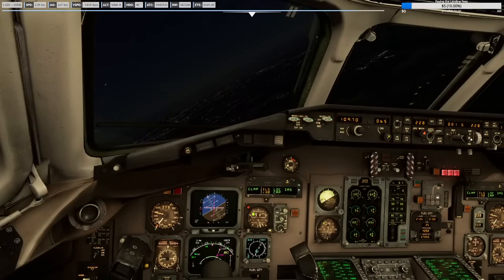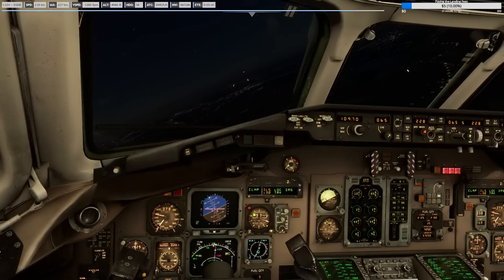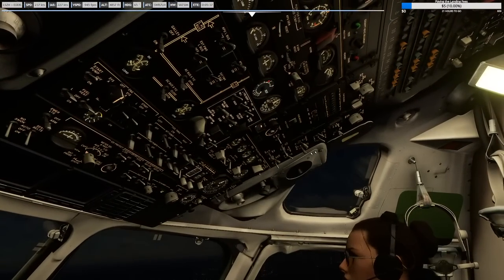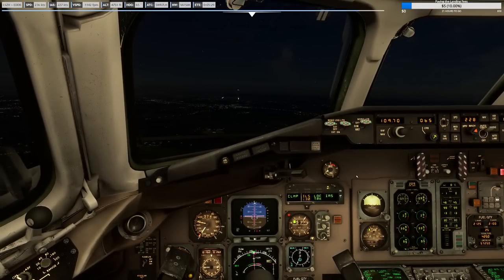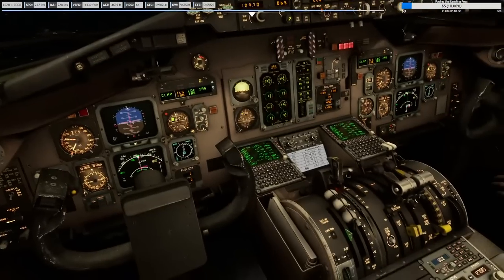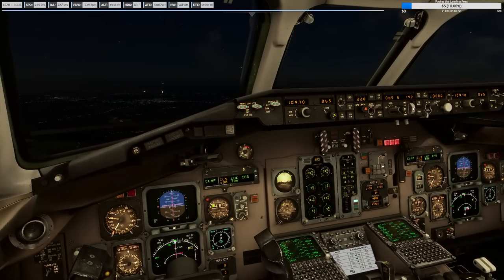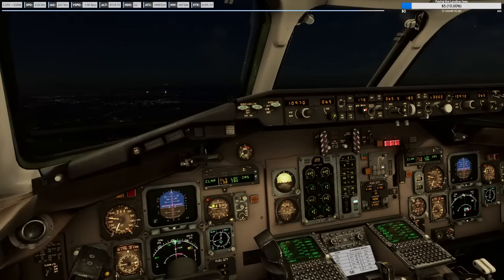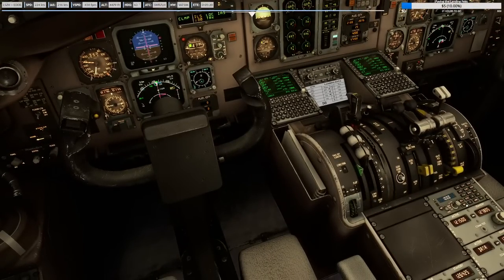Localizer capture. On my heading 085. Slightly overshot, but we are getting there again. Going to keep the lights on for now. In real life, we turn them off, but in the sim, you can just see it better like this. Okay, so slats extend. Back to 180. 160 knots onto 5 miles DME.